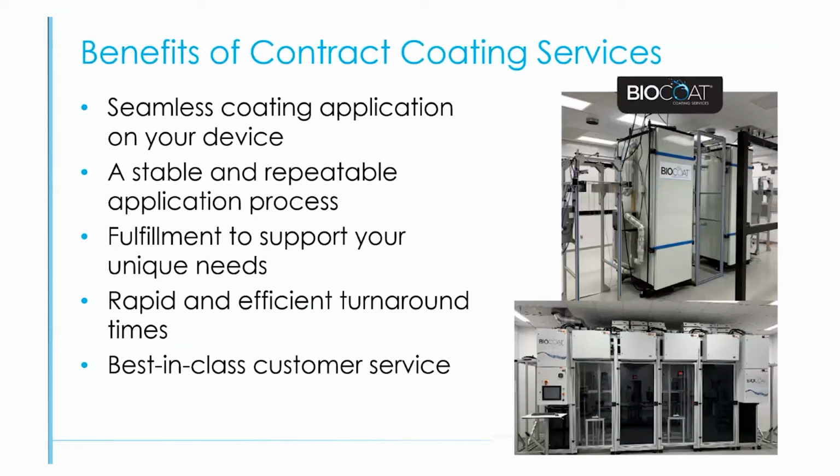In addition, talking a little bit more about the contract coating services, what you see on the right are the two types of machines that we have. The one on the top is the thermal cure system, and the one on the bottom is an inline UV cure system. The purpose of us adding coating services here at Biocoat is to make sure you have a seamless coating application opportunity for your devices. We have developed this under a CGMP environment, and we have a stable, repeatable application process. And the goal is to fulfill all your needs from a coating perspective for your medical devices.